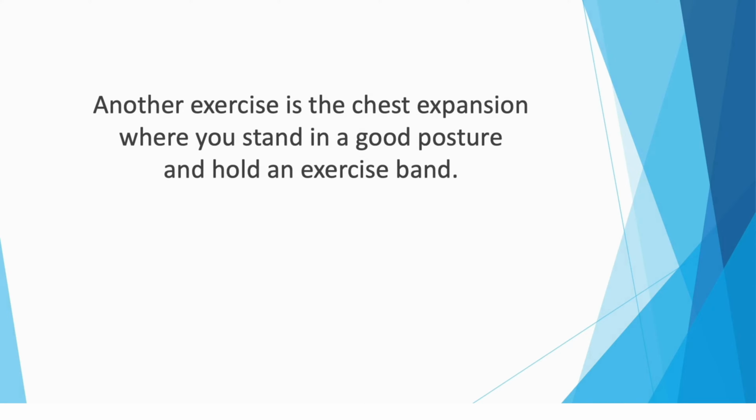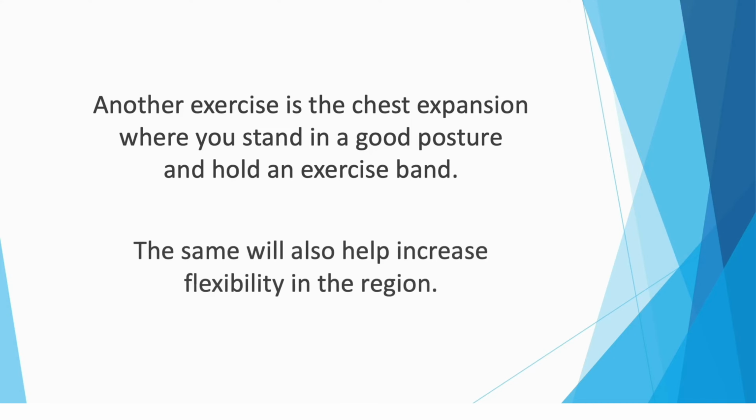Another exercise is the chest expansion, where you stand in a good posture and hold an exercise band. Now take your arms back until your shoulder blades touch and hold the position for 5 to 10 seconds. Repeat 5 to 6 times to strengthen shoulders or relieve shoulder pain. The same will also help increase flexibility in the region.